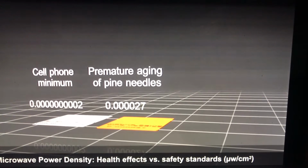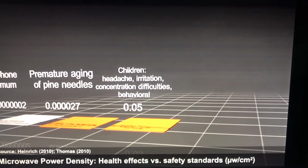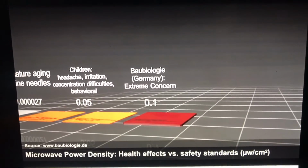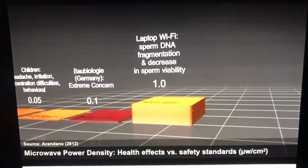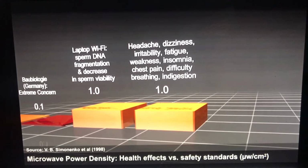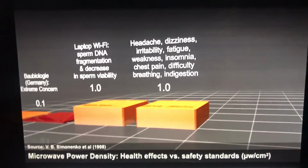0.00027. At short-term exposures of 0.5, children aged 8 to 17 experienced headache, irritation, concentration difficulties, and behavioral problems. 0.1 is the biobiology or building biology guideline for extreme concern. 1.0 produced sperm DNA fragmentation and a decrease in sperm viability in vitro. Also at 1.0, the science shows the following bodily effects can occur: headaches, dizziness, fatigue, insomnia, chest pain, difficulty breathing, and indigestion.